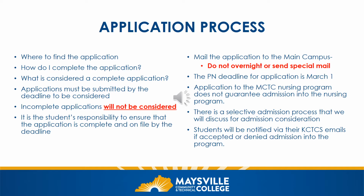What's considered a complete application? That means that all the papers are signed and returned to us by the deadline, which is March 1st. Applications must be submitted by the deadline to be considered, and incomplete applications will not be considered. So if you're missing a lot of paperwork, if you haven't done your TEAS examination, etc., then you will not be considered for the program. So please make sure you listen and follow the directions that are given in this pre-admission conference. It is the student's responsibility to ensure that the application is complete and on file by the deadline.